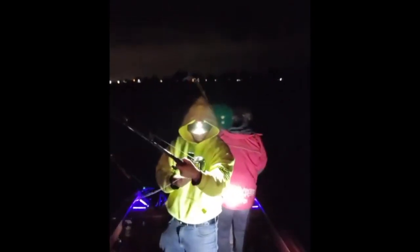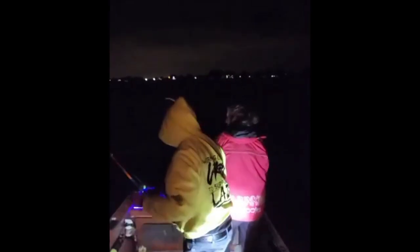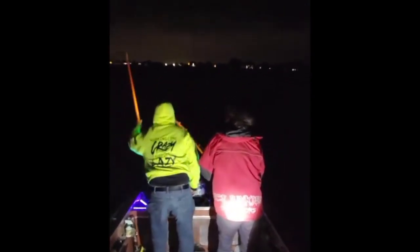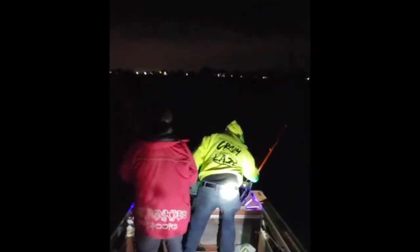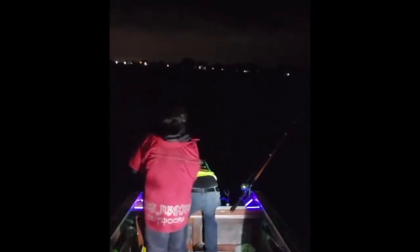Catch you fish. Three sturgeon in one night. That's a problem. Three sturgeon in 3 hours. Actually 2.5. As you can see, these things take a while to fight, man. These things are a beast.